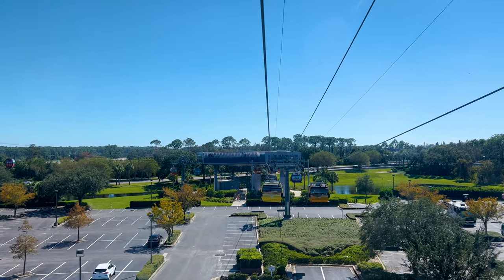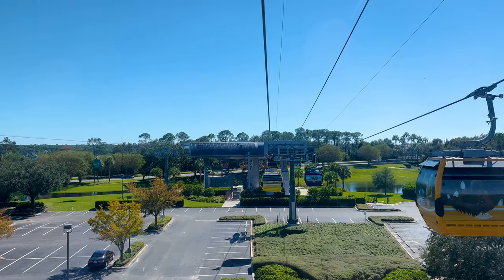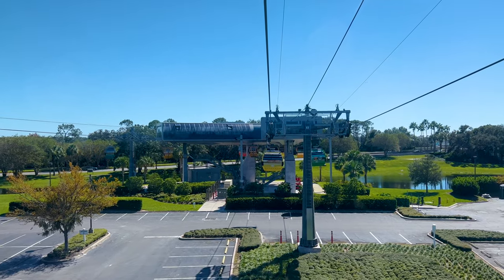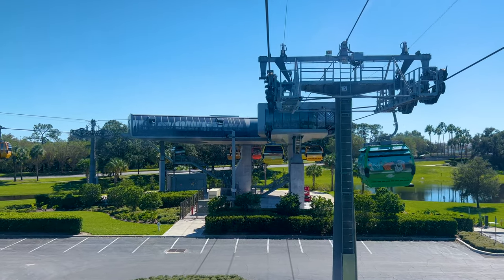Approaching the Skyliner turn station. While this special station was designed just for turning, other Skyliner stations were designed to complement their unique environments. From the glamour of Disney's Hollywood Studios to the laid-back islands of Disney's Caribbean Beach Resort.